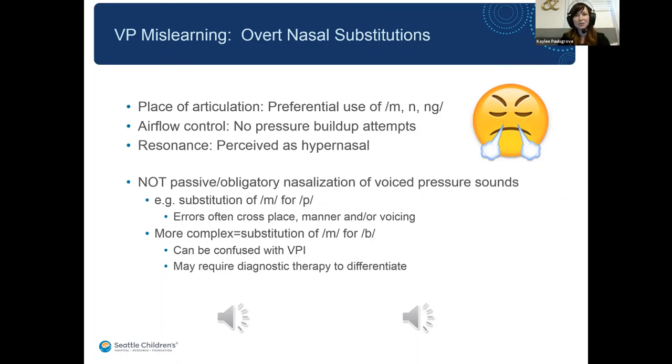And then I thought, oh gosh, are we dealing with VPI? What's going on? But then I probed across vowels, probed across other contexts, and you heard that really strong B at the end there. And so this tells me that this child is preferentially using some of these nasal consonants as overt substitutions for other sounds, and we need a lot of speech therapy.